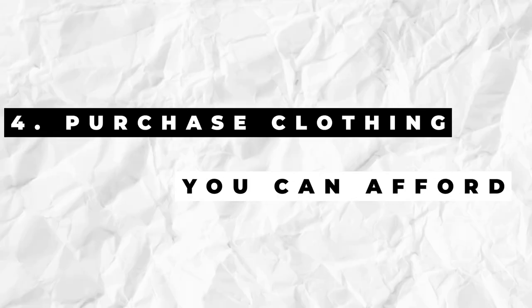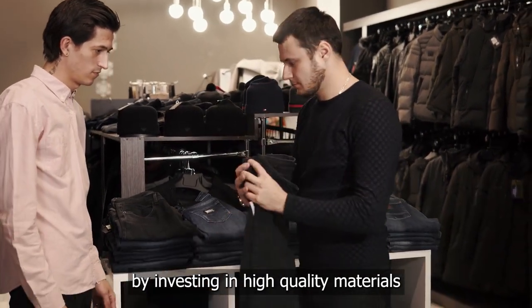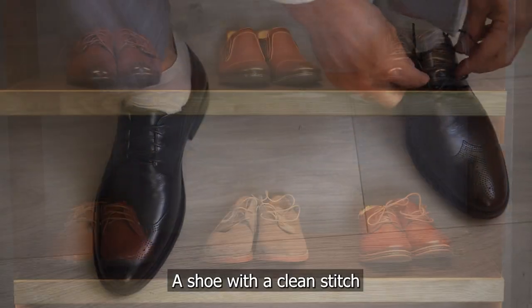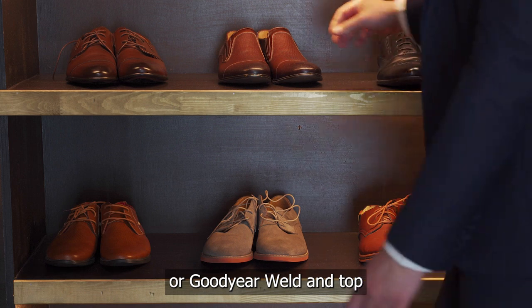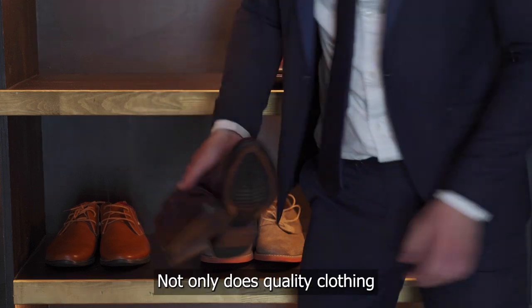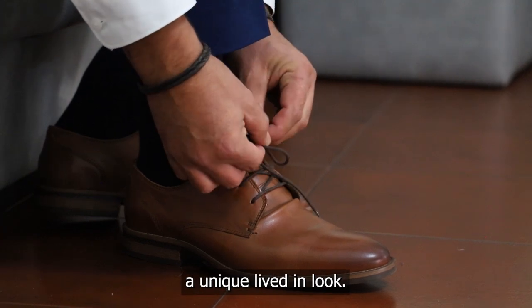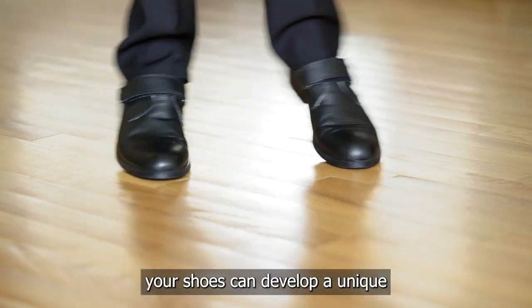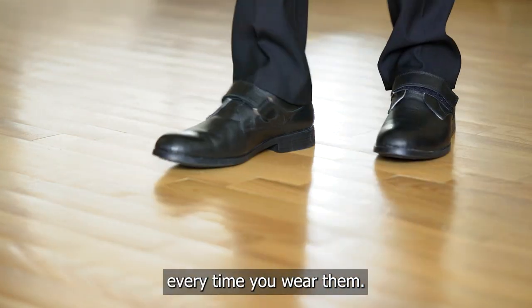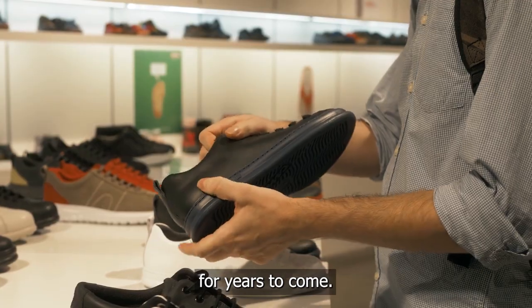4. Purchase clothing you can afford. Once you've nailed the fit, you can take your style to the next level by investing in high-quality materials and construction. A prime example of this is dress shoes. A shoe with a clean stitch or Goodyear welt and top-notch leather will always look better than a poorly made shoe that falls apart within a year. Not only does quality clothing look better, but it also lasts longer and develops a unique, lived-in look. For example, your shoes can develop a unique patina and cork shape that makes them feel like a second skin every time you wear them. So invest in quality clothing and you'll be able to rock your style for years to come.